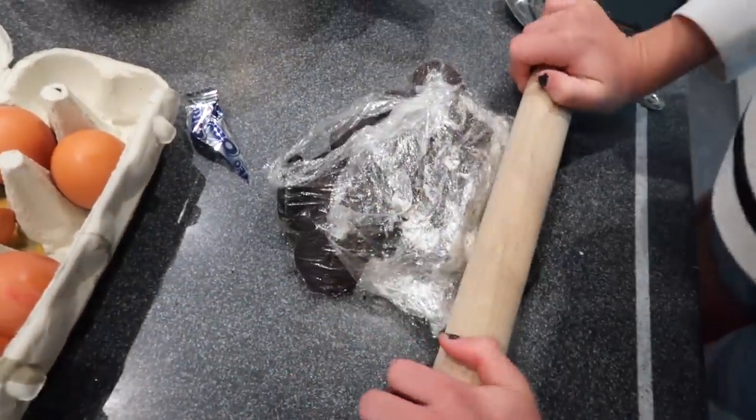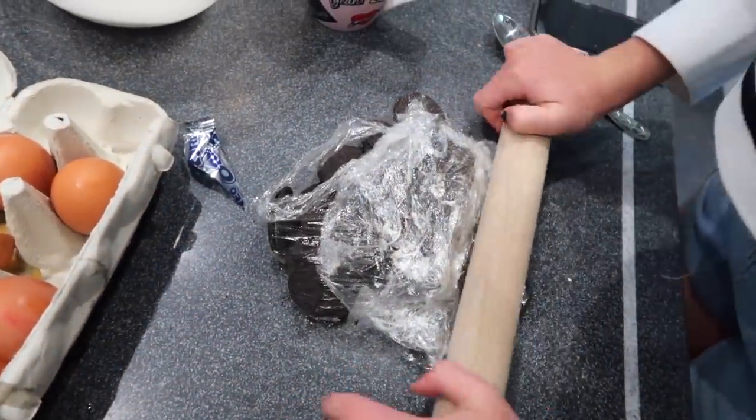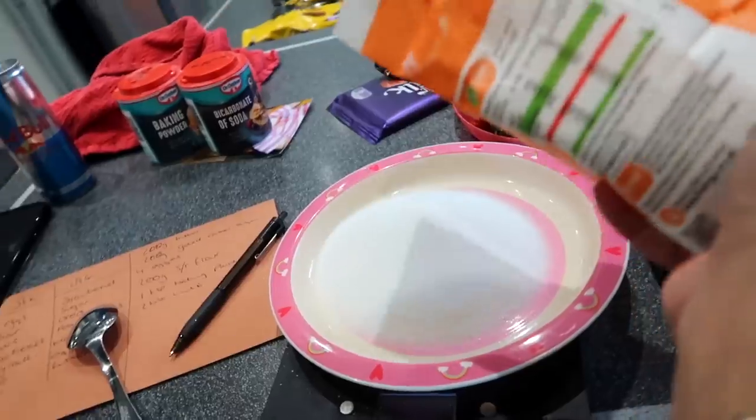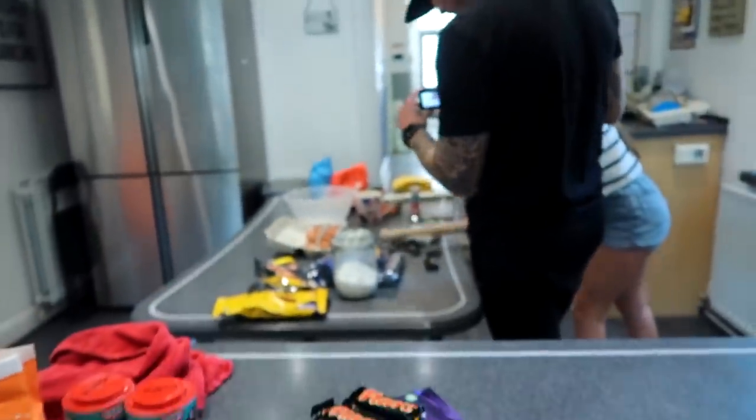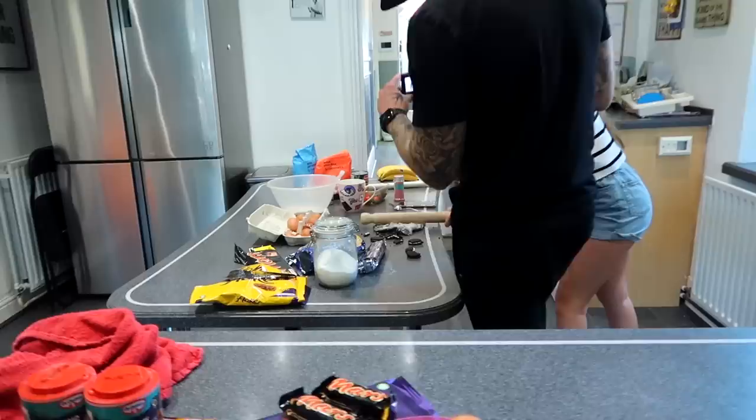Whoa, whoa! Okay. We should get a food processor as well. Food processor. Oh my goodness, it has a lot of sugar. 200 on the dot. Oh my goodness, they're so loud. Okay, that's our sugar, that's our eggs.